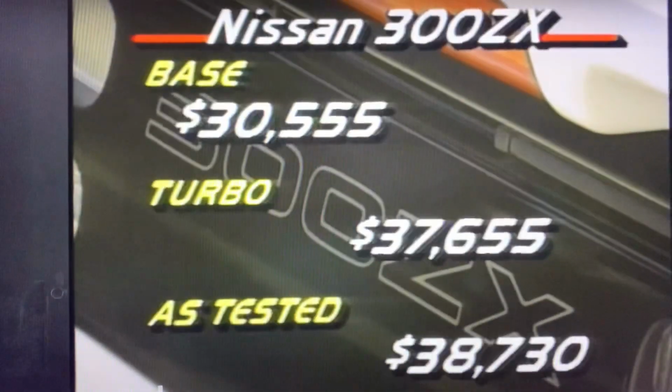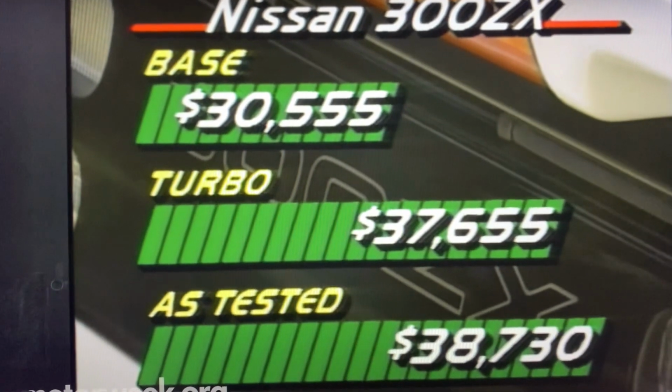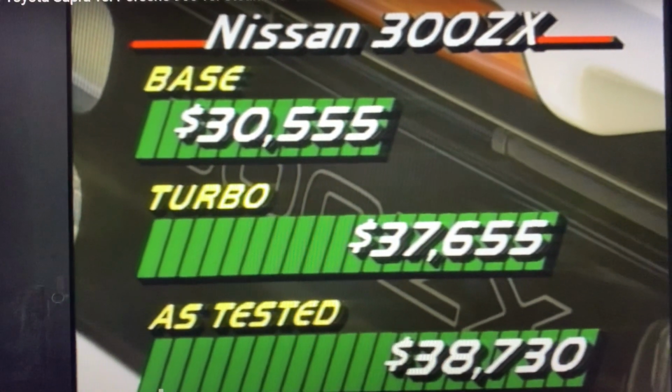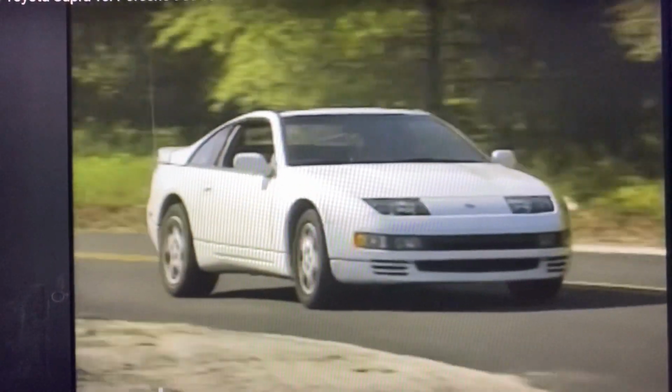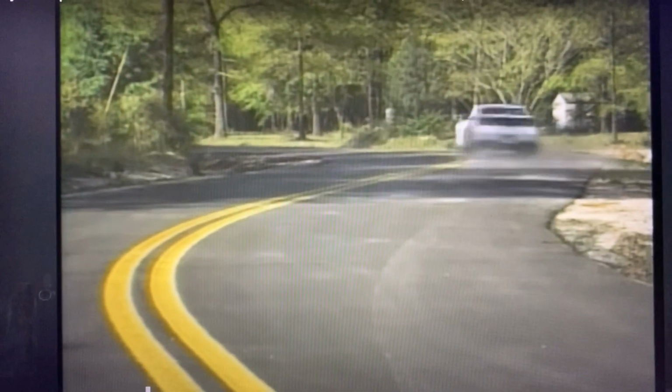You'll need $30,555 for the non-turbo Z car, $37,655 for the turbo model. Our car came to $38,730 with leather trim. There is a split personality to the Nissan 300ZX Turbo. It performs with the best, yet can also coddle its customers.